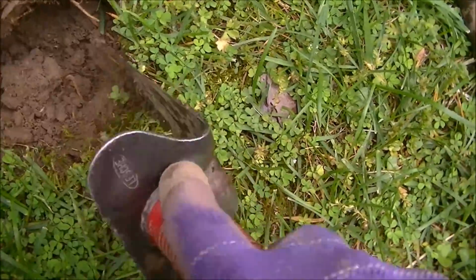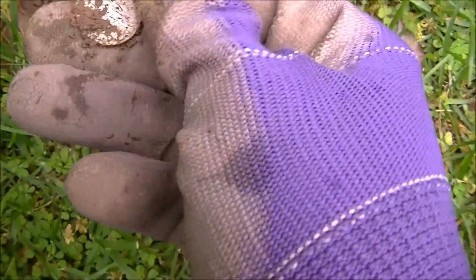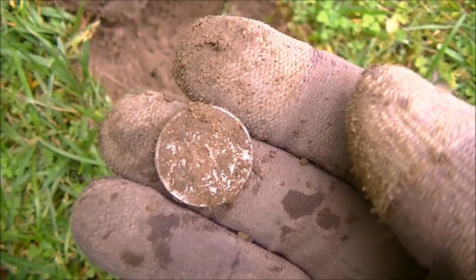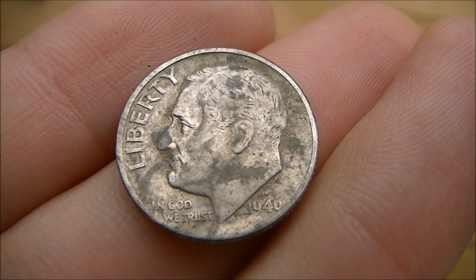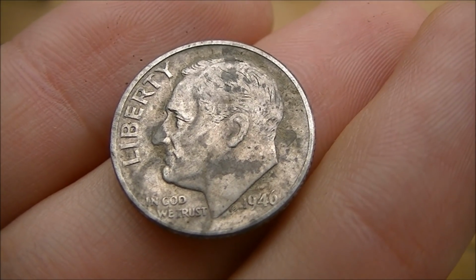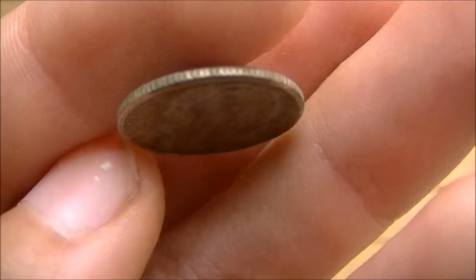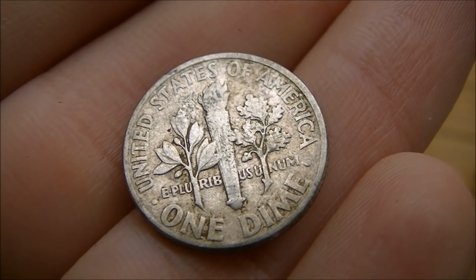It sounds just like a silver dime, so I wanna do this one live. I think I saw the edge of it. Yep, it's silver. All right, but it's raining here, so I'm gonna throw it in the pouch and keep hunting. And here we have a first year issue 1946 90% silver Roosevelt dime, with a little bit of staining on it, but pretty sweet looking. I'll take silver any way it comes.